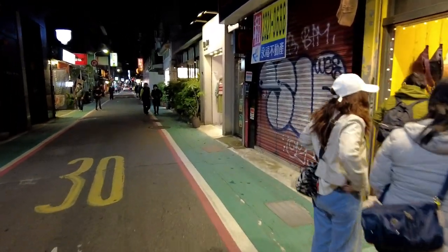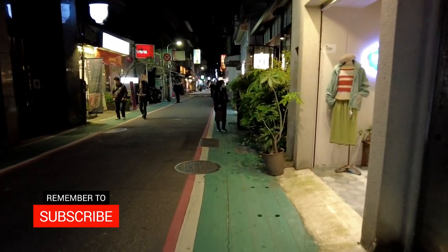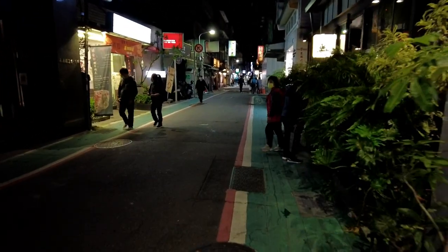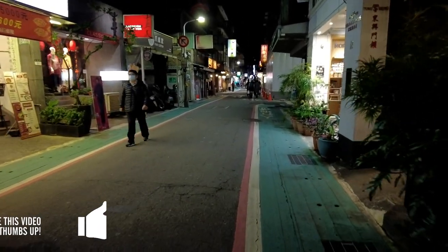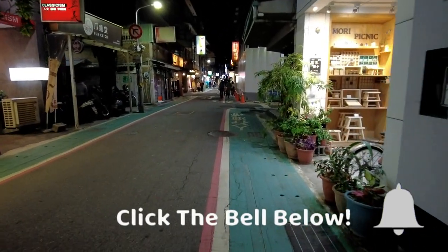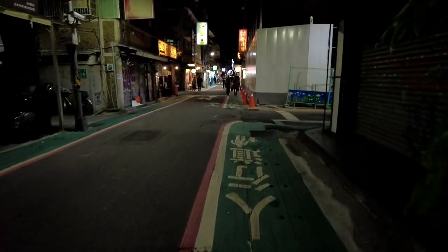Some of you may be wondering, the green lines that you see here on the side of the road in some areas, it would be the designated sidewalk area on the street. You'll find it more in the alley sections or the larger alley sections throughout the city. So just pointing that out to you guys.